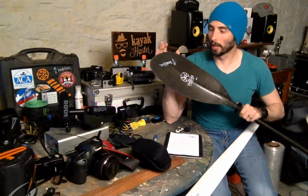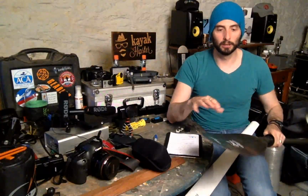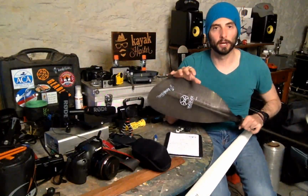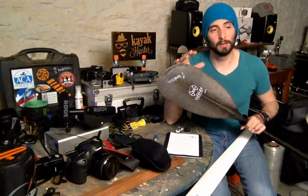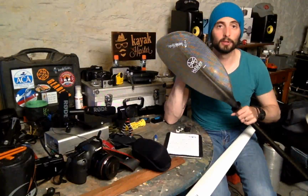Much heavier than I am because he's a big guy and I'm super skinny. And he had the Icarus. And we have similar wingspan, but body type completely different. And I didn't know better, but I tried the blade. It was awesome. I was good to go. But for the type of paddling I do, this was the wrong blade for me.